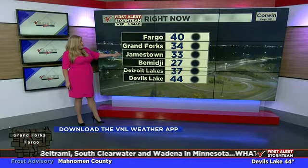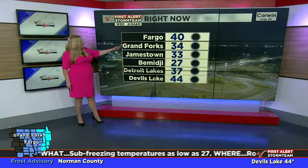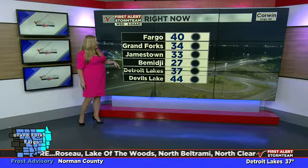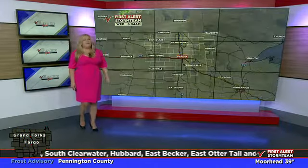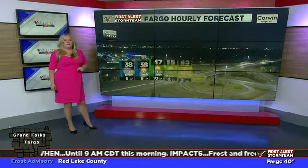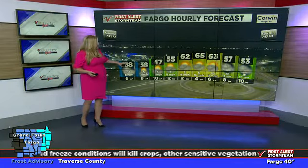It's 33 in Jamestown, so in the southwest, it's quite cool. And Grand Forks is down to 34. Fargo's been hanging on to 40 degrees, so it hasn't been so chilly in Fargo for the last couple of hours. We were initially into the upper 30s. Detroit Lakes is 37, and Devils Lake, the wind has picked up there out of the south, so we're a little bit warmer. Looking at quiet conditions, just a few clouds passing through as we head into the morning and through the day today, so more of a partly cloudy kind of day.